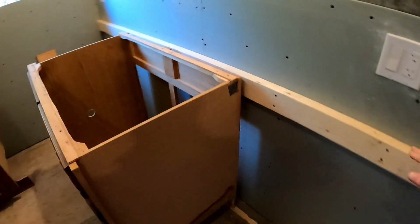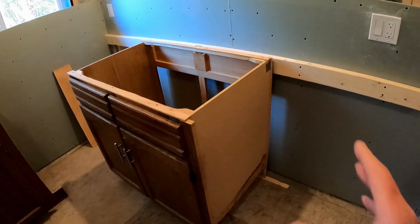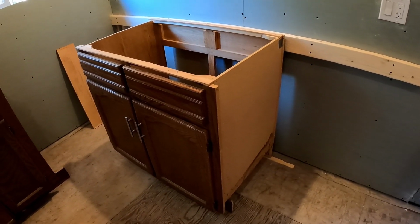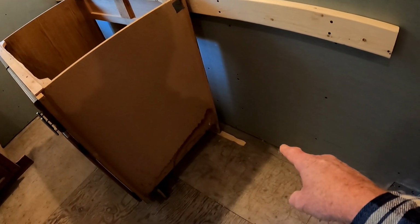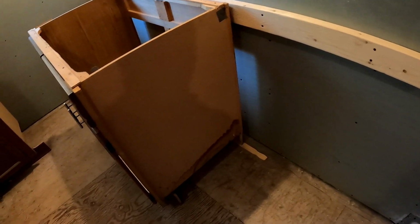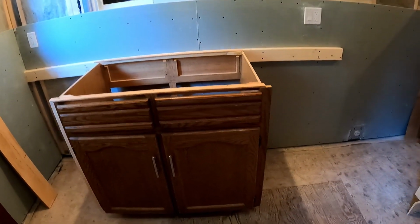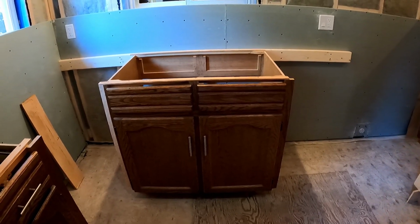So we've got the 2x4 fixed on the wall and kind of figured out where the main cabinet is supposed to go. And now to get it plumb, I've been experimenting down the back here with some shims, and I think about a 1/4 inch shim along the back will get it level and plumb. So I'm going to just tip it over and add those shims.